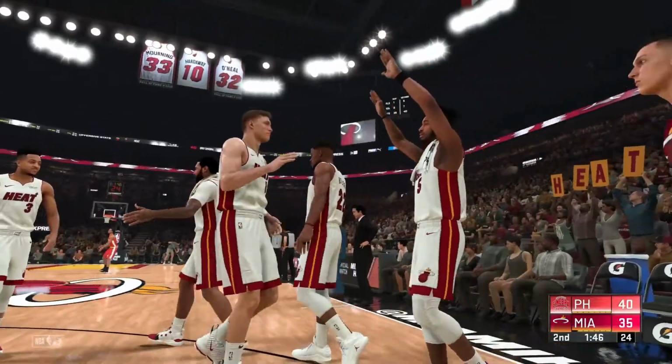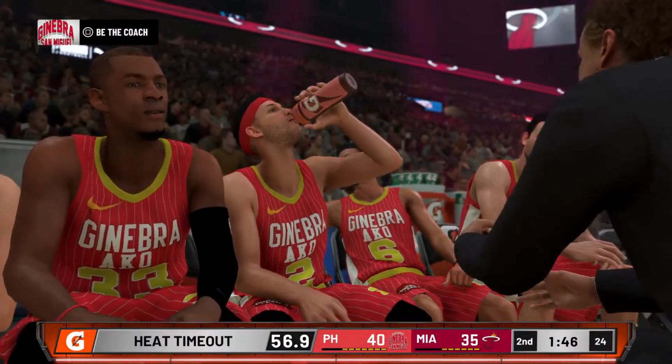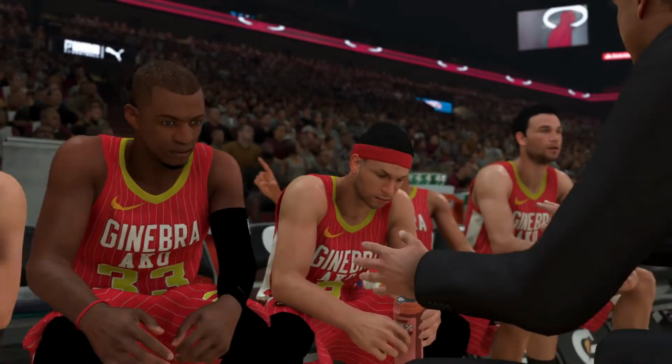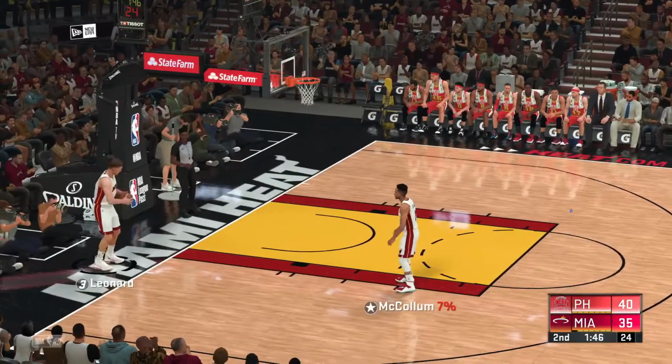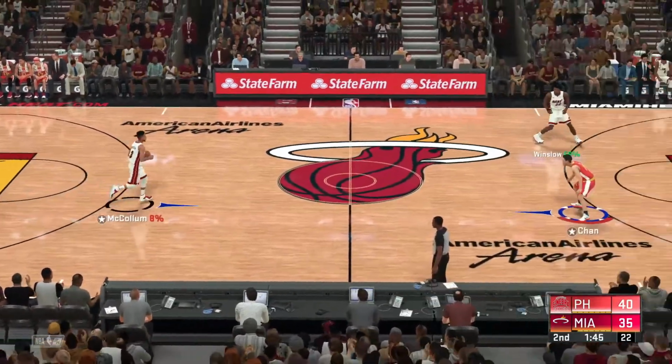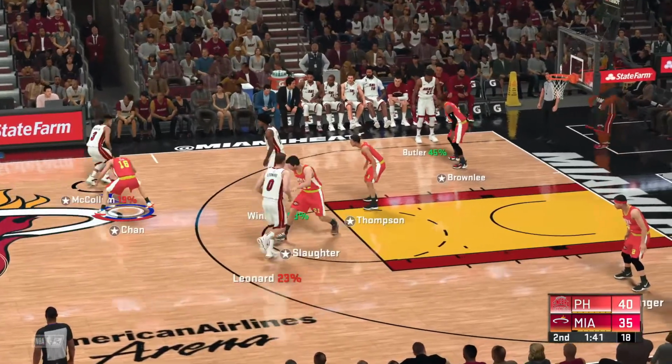And Miami calls their first timeout of the game. And as fans and broadcasters, we're not permitted to hear the specifics in these huddles. No, we're left to infer from the adjustments we see on the floor. Jimmy Butler, he's checked in for Miami. Now here's McCollum. 8 points for him.